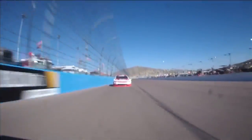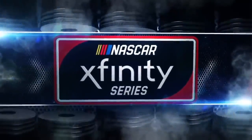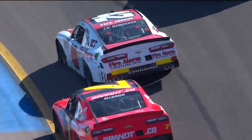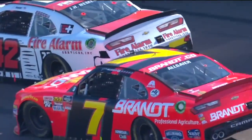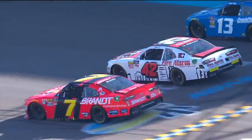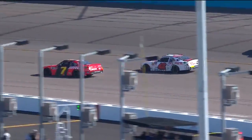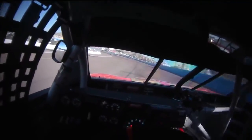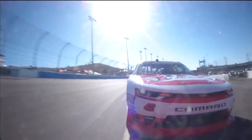Justin Allgaier has taken over the top spot from John Hunter Nemechek. This is how he did it. Allgaier just able to hold that yellow line around the back end of the corner better. Is able to exit lower. See right here up the racetrack, John Hunter Nemechek, and listen right here. Allgaier downshifting on the slow part and then upshifting. That helped him get a little bit of run on corner exit.